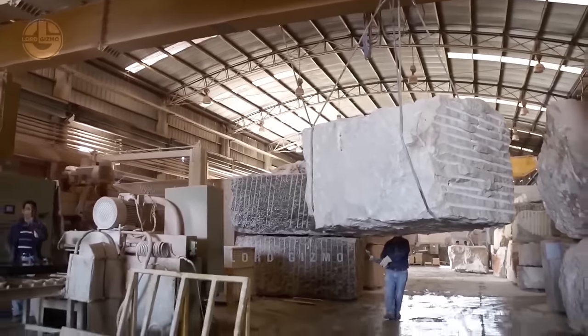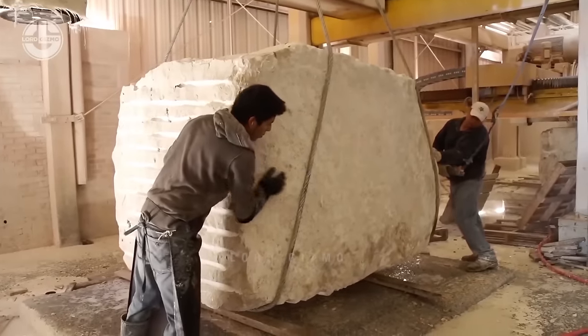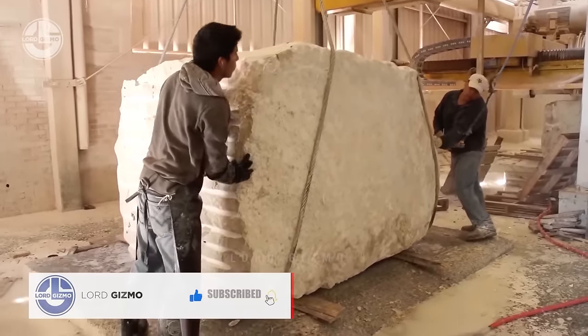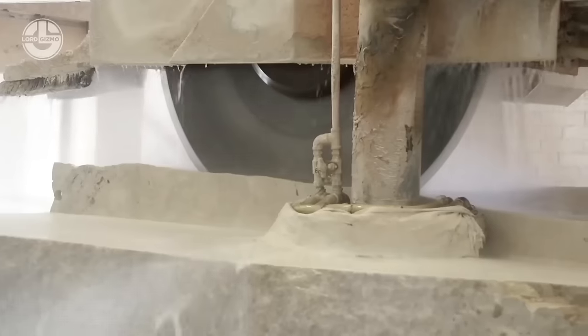At the manufacturing site, blocks are unloaded, sorted, and then sawed into specific sizes and shapes. This phase requires meticulous attention to detail and precise machinery control.